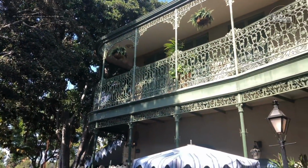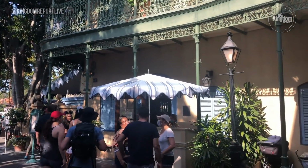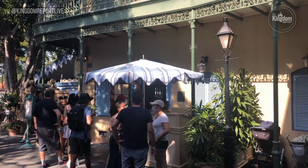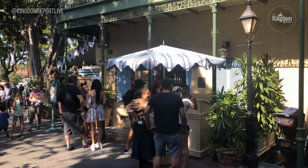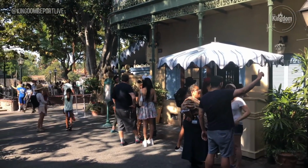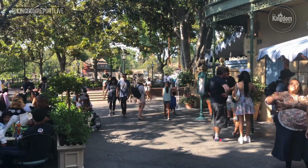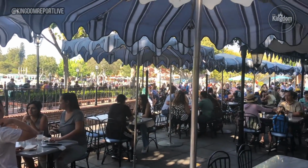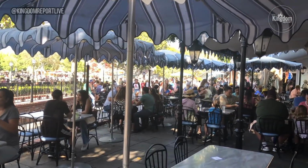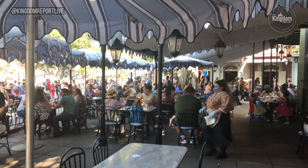So all things to consider, including Cafe Orleans, where we are today, located just alongside the French Market and on the opposite side of the Blue Bayou. Blue Bayou Restaurant, of course, being that beautiful restaurant tucked inside of Pirates of the Caribbean, and then French Market being the quick service restaurant just to the other side. Cafe Orleans is right along the busy, bustling New Orleans Square corridor. So most people are sat outside. There is an indoor portion to this restaurant, very small in scope. So most people get sat outdoors, which is perfectly fine on a California summer's day.